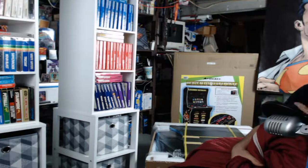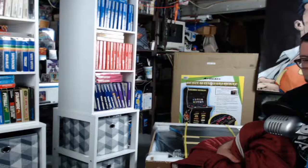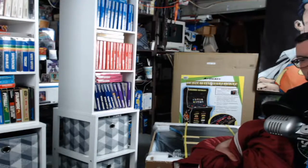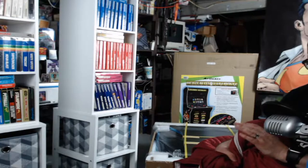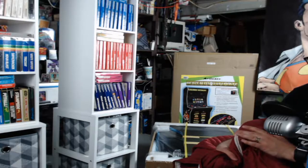So this cab actually has a kind of cool story. I've been hunting and saving for something like this for an incredibly long time, probably five or six years of looking for things. And it just so happens that I had the exact amount saved for this particular cabinet. Incredible deal, by the way. Got it at Sam's Club. It was only $499 this weekend.